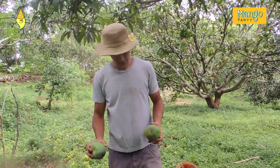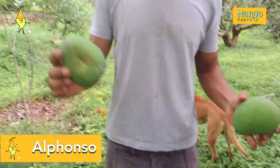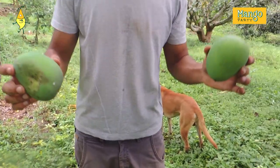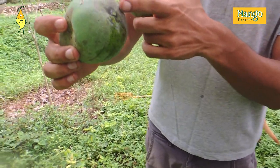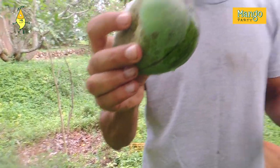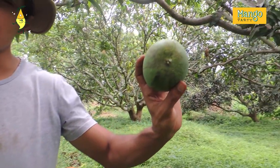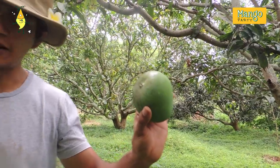Okay. This is a good example of a fruit that is ready to pluck and one that isn't so much. This is the Alfonso variety. You will see that this fruit, when plucked, has a lot more sap coming out of it. It's still oozing sap. Right? But this one isn't oozing sap, because this is a little more ripe and ready to pluck than this is.